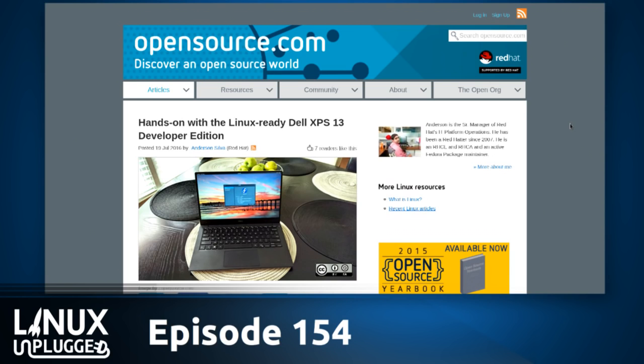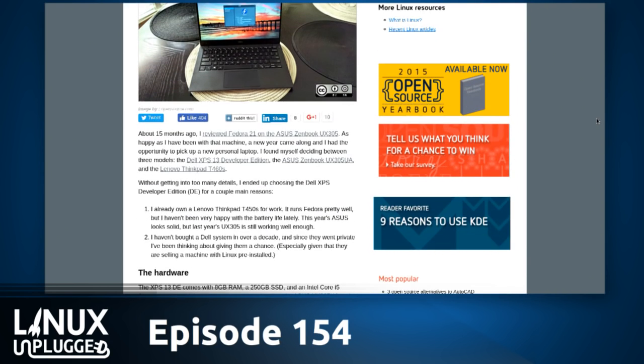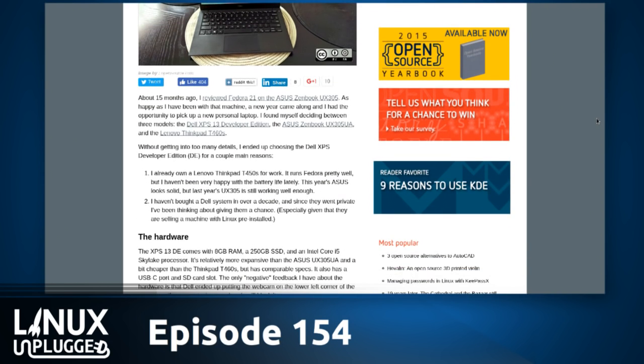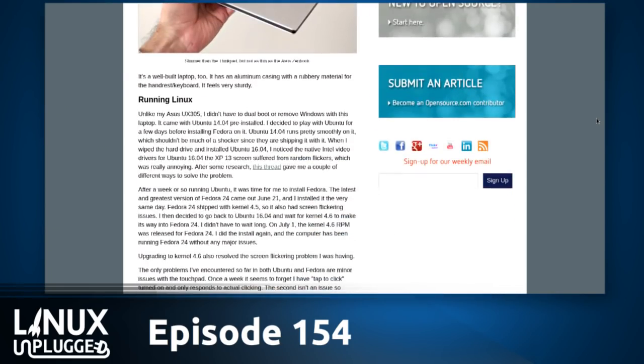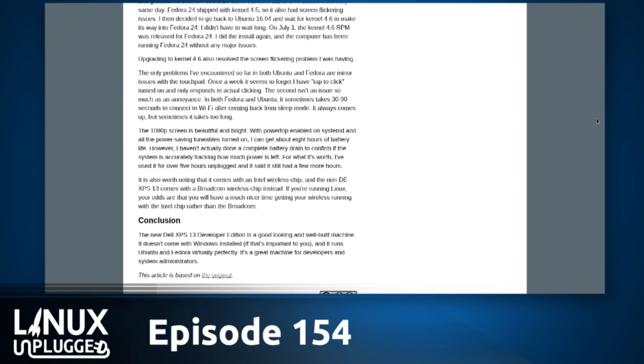That's way more. There's a world of difference between the two. And he goes through and does such a better review. He compares it to the ThinkPads. It seems like a must-read for anyone. He talks about trying to install Fedora 24 on there. I mean, way better. And he does say it's a good, well-built machine.